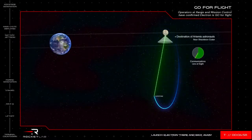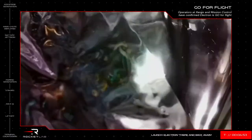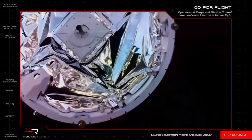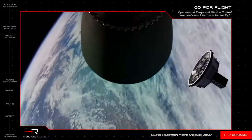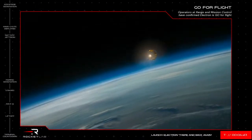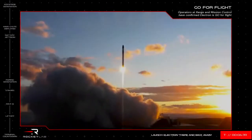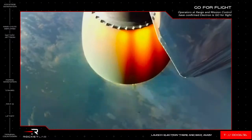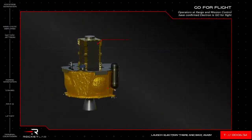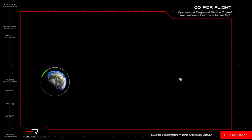Most Rocket Lab missions to date have deployed spacecraft to an orbit around 500 kilometers above Earth. But this mission will see us go a little bit further than usual, some 384,000 kilometers further. To get there, Electron will launch Capstone to an initial low Earth orbit. From there, Rocket Lab's Photon spacecraft takes over, providing in-space propulsion to conduct a series of orbit-raising maneuvers. This builds up enough velocity to perform a translunar injection, allowing Capstone to break free of Earth's gravity and set a course for the Moon.